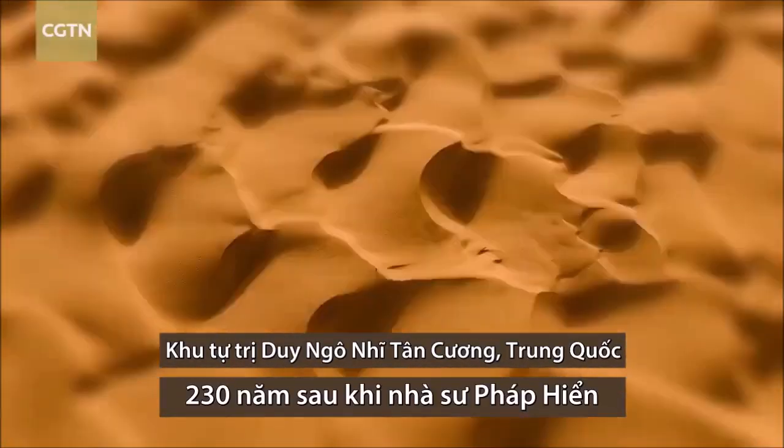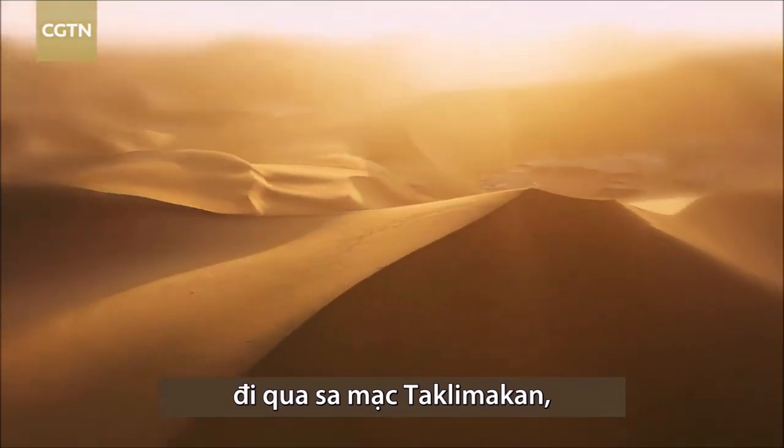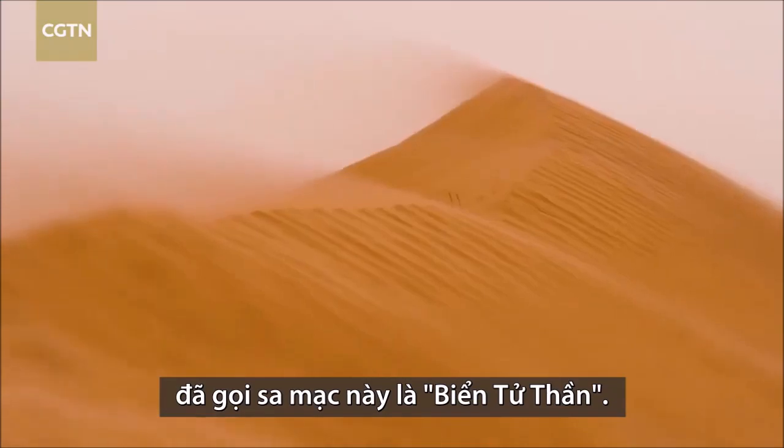230 years after monk Fa Xian passed through the Taklimakan desert, monk Xuanzang of the Tang dynasty called this desert the Sea of Death.